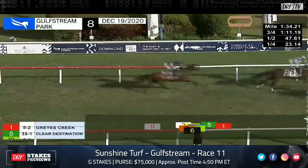The horse that beats him, Gray's Creek, is actually pretty good for Chad Brown. I don't know. I thought he ran well in this race. I don't really like any of his other races, Dan. So that sort of turned me off to this horse, but he's going to be a big price as well.